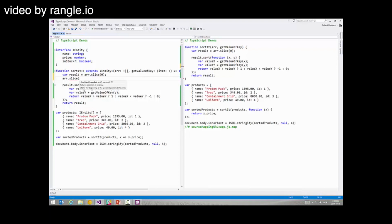I can see, if these declaration files have provided comments using the JSDoc syntax, we also see the description of the parameters here, which is actually quite handy as well.